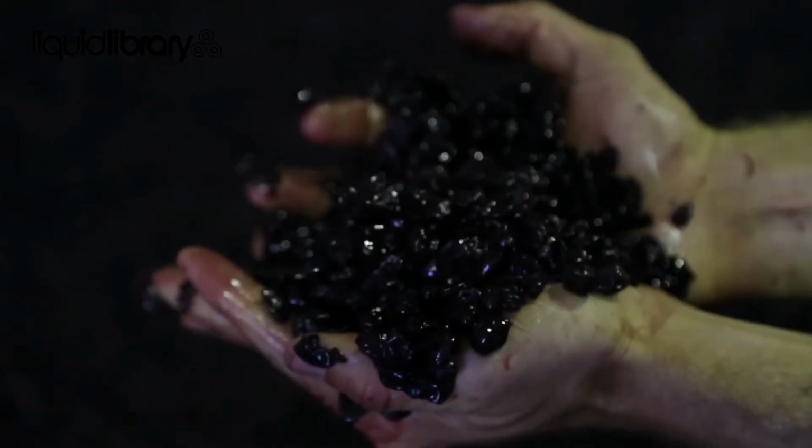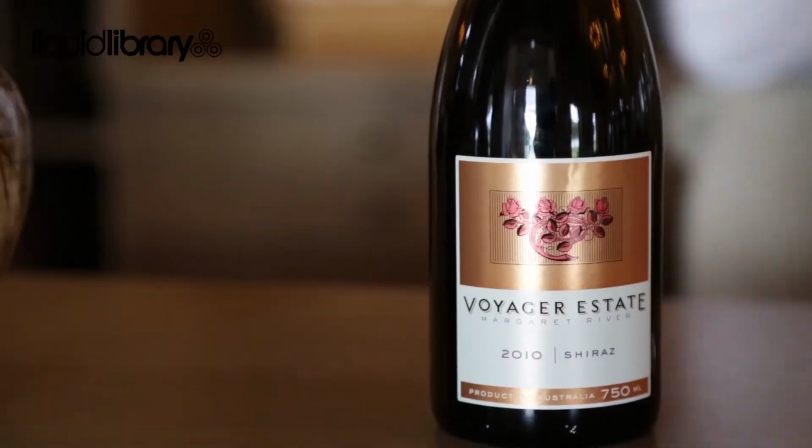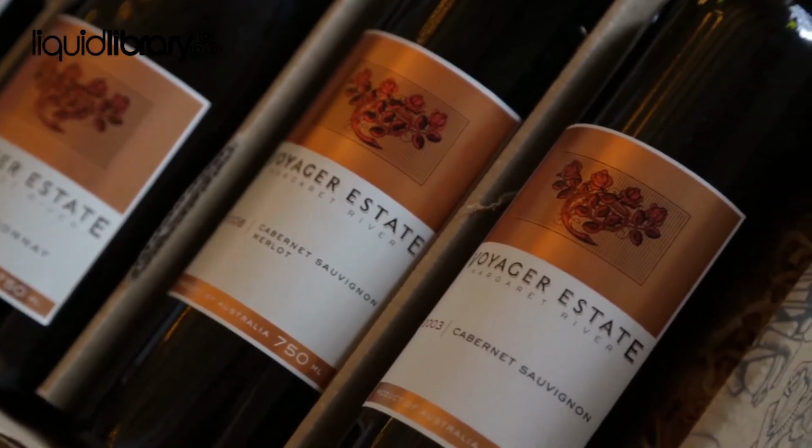Our core range of wines revolves around 3 white wines and 3 red wines. The whites being Chenin Blanc, Sauvignon Blanc Semillon and Chardonnay. The red wines being Shiraz, an earlier drinking style Cabernet Sauvignon Merlot known as Girt by Sea, and our flagship red wine, Cabernet Sauvignon Merlot.